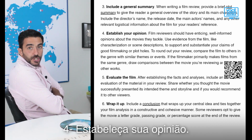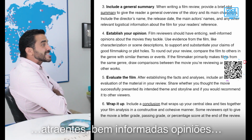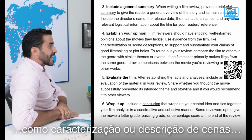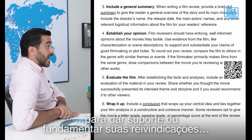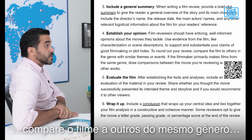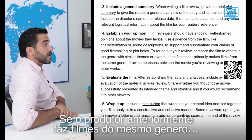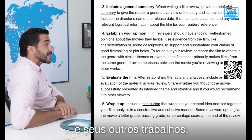4. Establish your opinion. Film reviewers should have enticing, well-informed opinions about the movies they tackle. Use evidence from the film, like characterization or scene descriptions, to support and substantiate your claims of good filmmaking or plot holes. To round out your review, compare the film to others in the genre with similar themes or events. If the filmmaker primarily makes films from the same genre, draw comparisons between the movie you are reviewing and their other works.